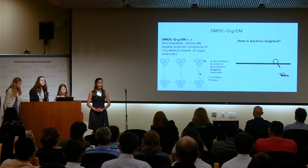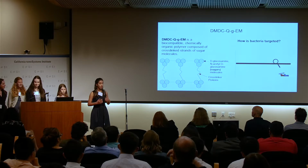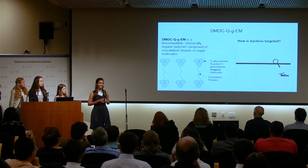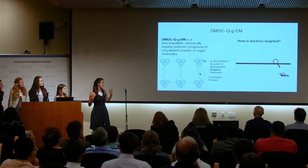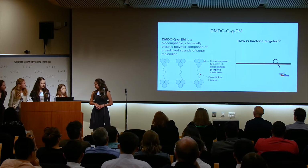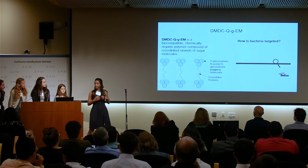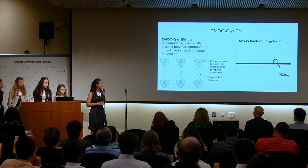DMDC is biocompatible and safe to be used in the human body. Composed of sugar molecules cross-linked with proteins, this organic compound is similar to that found in osteoarthritis medications. So how does it work?